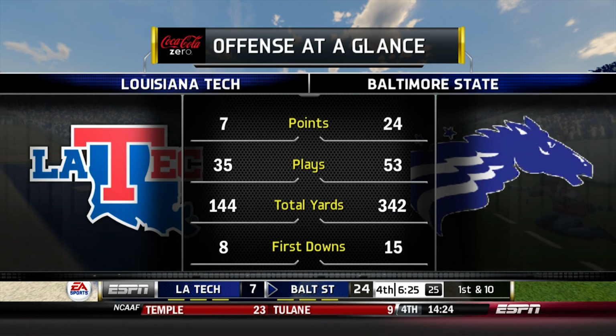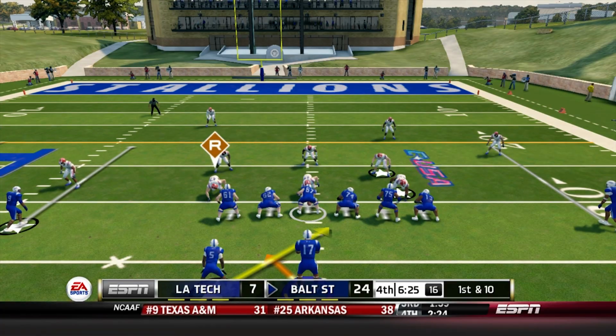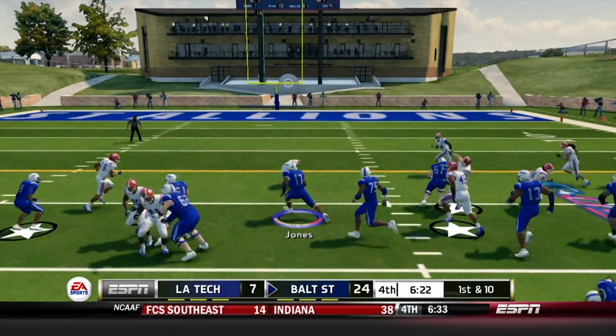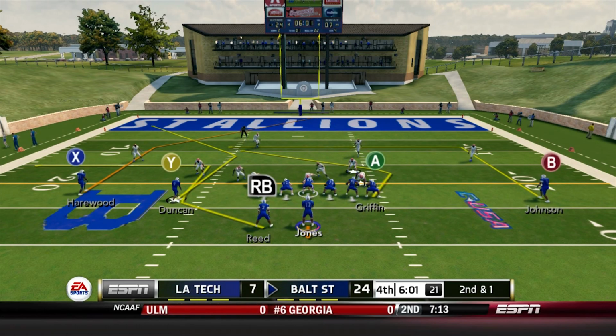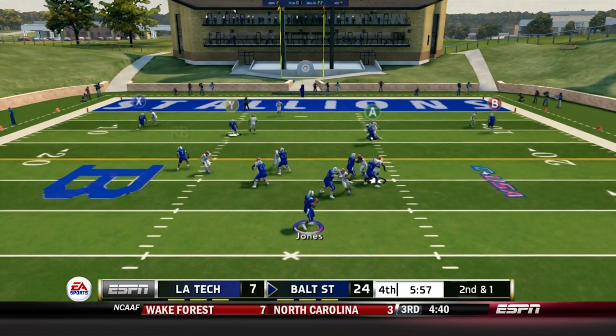As we look at the offensive stats, 15 first downs for Baltimore State, 342 total yards, compared to only 144 total yards and 8 first downs for Louisiana Tech. So now 1st and 10. Little read option action again. Here's Jones up the middle, gets about 9 yards on the play. Now 2nd and 1.